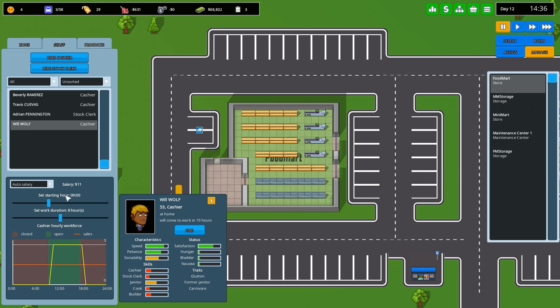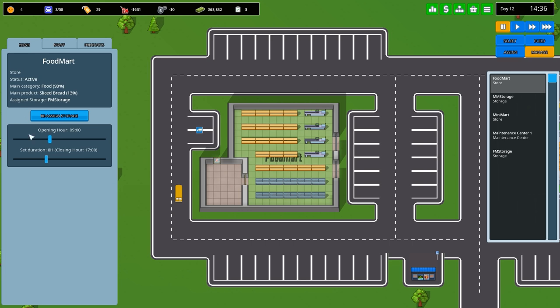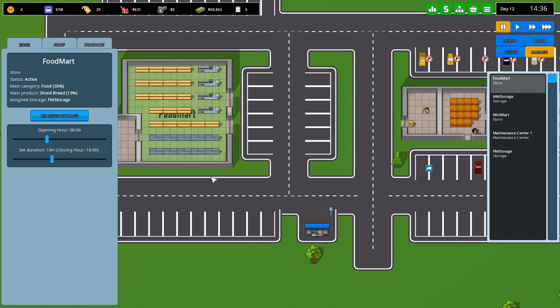So, pause it for a second. The shop will open at 8, finish at... we could go for a 10-hour day.